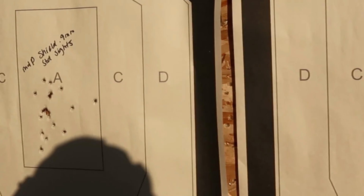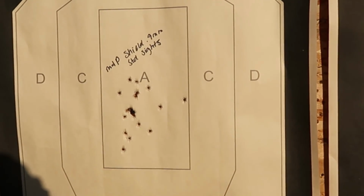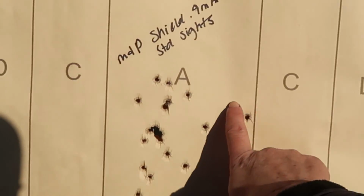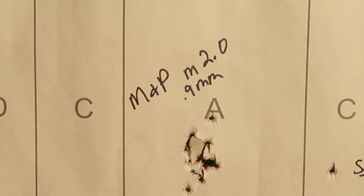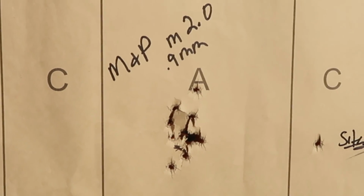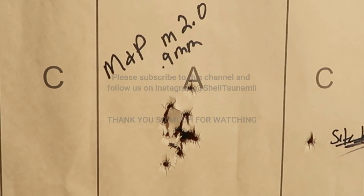I gave the original standard sight non-ported barrel to my husband just because of what you can see down here. And as I mentioned, the muzzle flip is significantly less. Way more accurate with a little bit larger of a pistol. Just depends on what you want to carry.